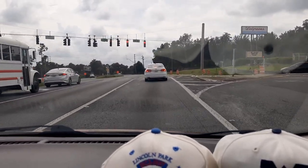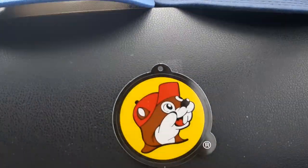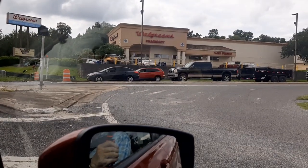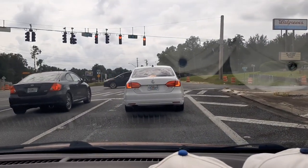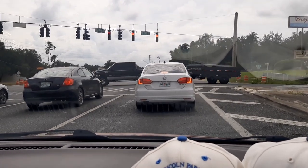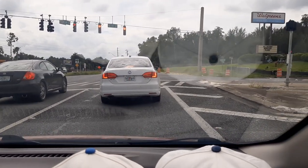Right now we have the red light. We'll be at the red light for about 20 minutes. And the Lincoln Park hat, the West Virginia hat, and the Bucky seal. Got the Walgreens over there. We'll have about a 10-minute light here. Let's see anything else I can capture that's interesting here.